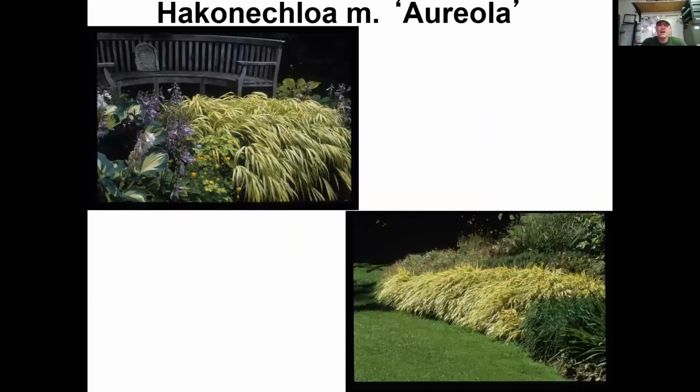Did I miss something? Oh, I almost forgot my favorite. This is my very favorite ornamental grass for shade. It's called Hakonechloa macra aureola. Has gold and green striped foliage and this beautiful waterfall growth habit. You contrast this with a fern or a hosta, spectacular from spring till fall. You absolutely cannot have a shade garden without this plant, period.